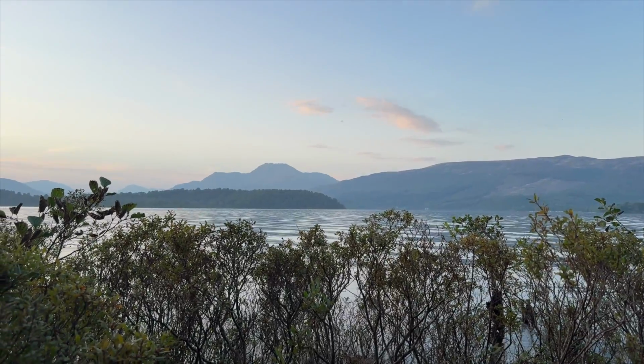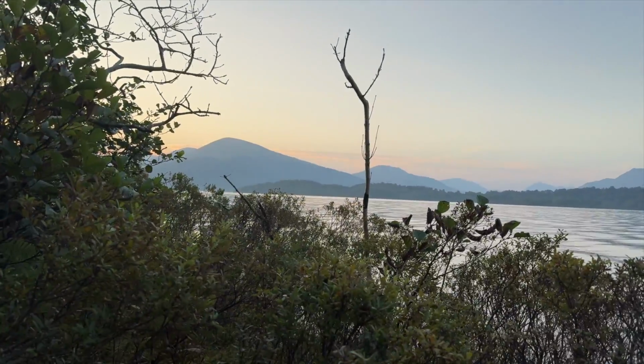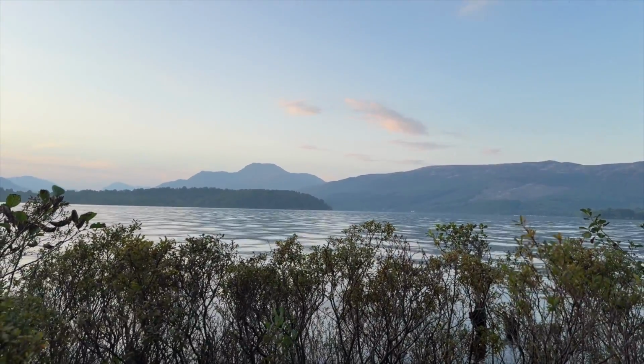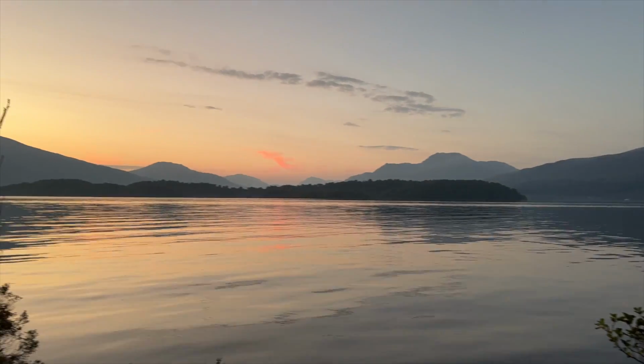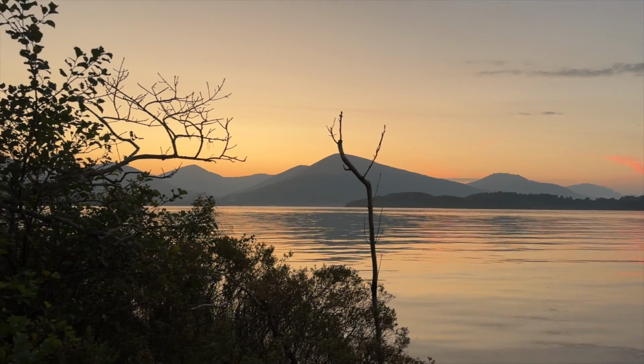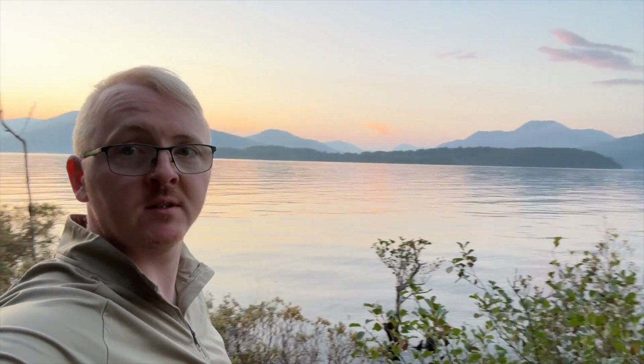Look how pretty that is, man. What a view. It's been really nice. The bugs are starting to come out now though, so I'm about to retire to my hammock. Finish this audiobook, which is about islands actually. Anyway, good night. One last look at this beautiful place. Good night.